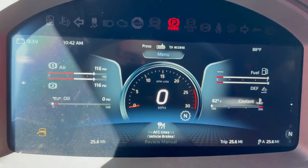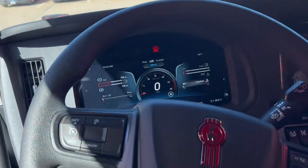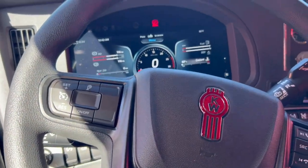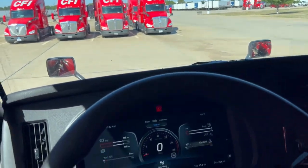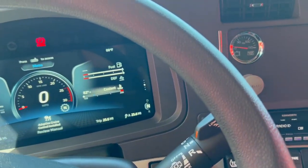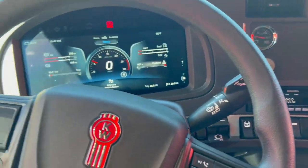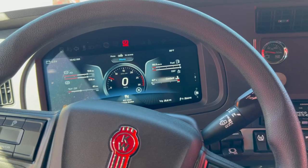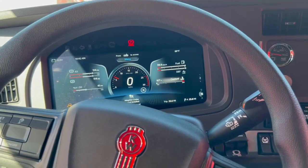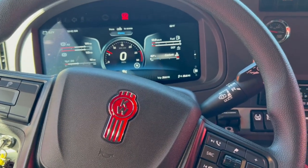Wow, dude, this is insane. Wow, this is so cool, man. I'm tripping out, guys, if I'm being honest with you. This is pretty cool already. Let's go ahead and turn it on. Dude, that's a quiet start too in comparison to the other truck. The other one's loud, but this one's just a nice quiet start. Real nice.